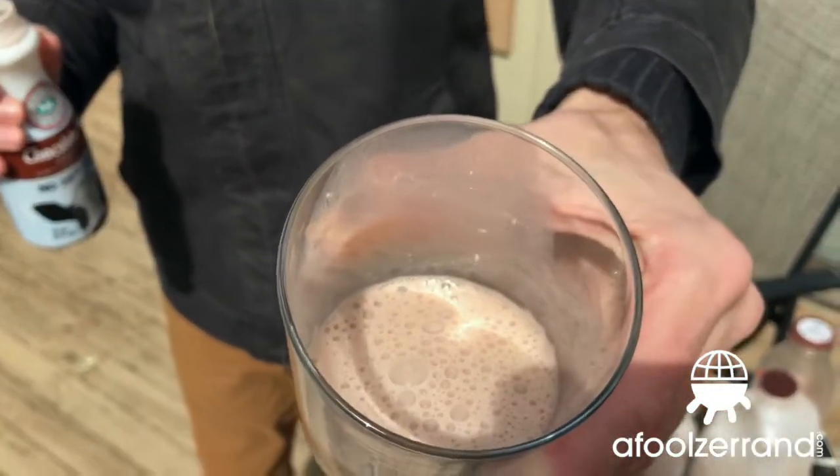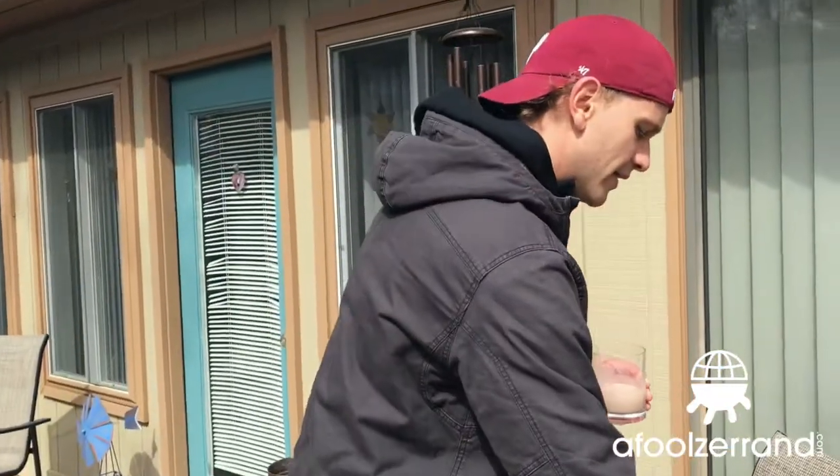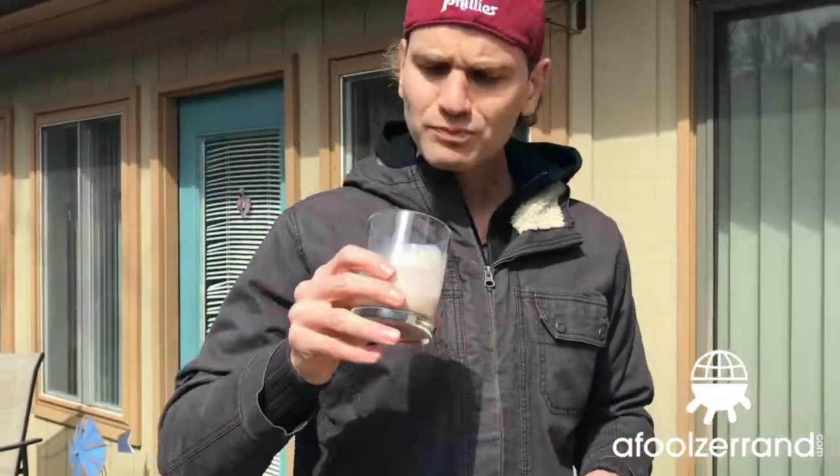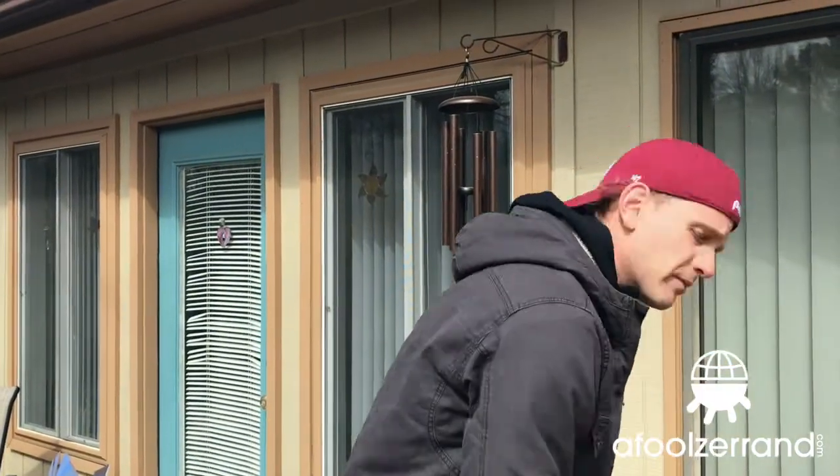It is rather pale, which doesn't necessarily mean anything, but in this case, it's got really no cocoa flavor whatsoever. It is creamy. It's got a weird sweetness to it. It's not vanilla, but it's much closer to vanilla than chocolate. It's just kind of nondescript, cloying sweetness. It's not my favorite.